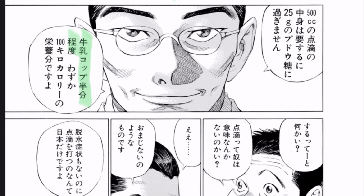牛乳コップ半分程度、わずか100キロカロリーの栄養分ですよ。牛乳, you should know what that is. 牛乳, that's milk. Cow milk, to be more specific. 牛 being cow, like 牛肉, beef. 牛乳, cow milk. 牛乳コップ半分, half cup of milk. 程度, about, that level of. About a half cup of milk.